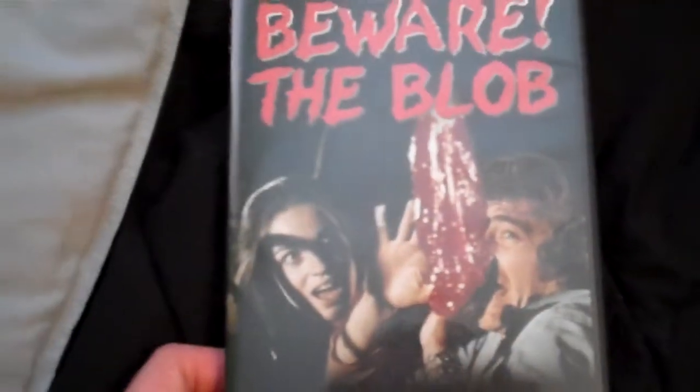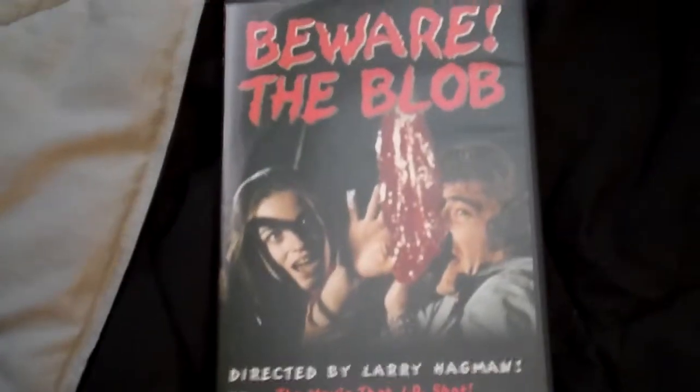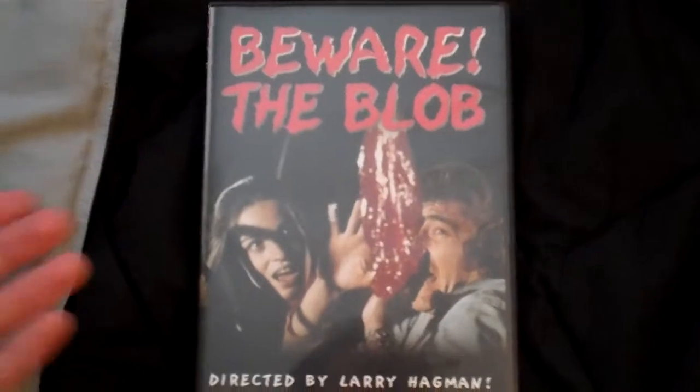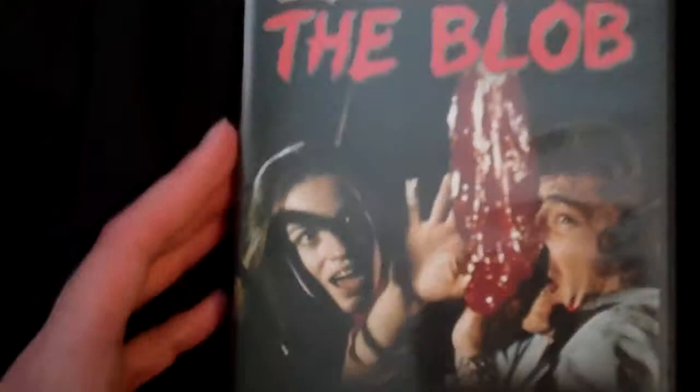Another one I got is Beware the Blob. It's a sequel to the 50s Blob movie. It was okay. I mean, it was a little easy. It was made in the 70s. But it wasn't bad, but it wasn't all that good, though. Nothing really memorable. Yeah, so if you like the Blob movies, I'd say just check it out.